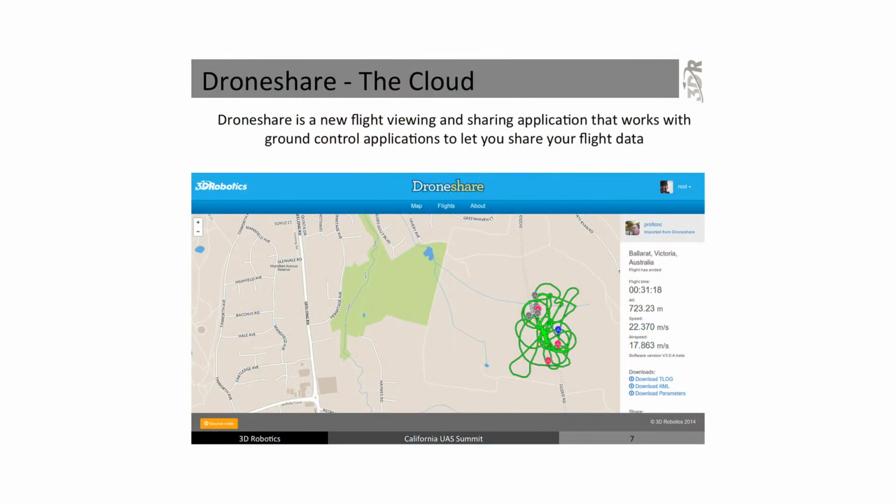We've just announced a cloud application called Drone Share, where people from the community can go and share their flight information with other people. So you can fly your aircraft wherever you are in the world, download the logs from that, upload them to Drone Share, and then other people can look at what other people have done and see other people's flight information. Just a really fun and exciting way for everyone to share and feel connected with what they're doing.